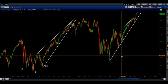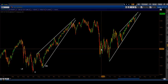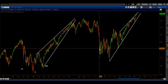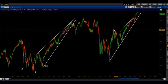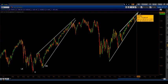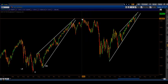But the point is, this double bottoming pattern, if you draw the length between the two, the base equals the height of the move. And we got that at this point. Now we have since then pulled back, and then we've rallied back to new highs from this overall pattern, and we've even exceeded this May high.